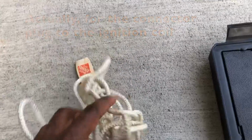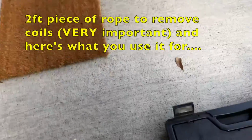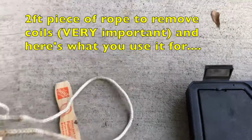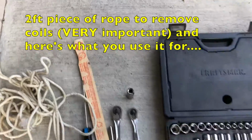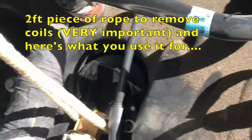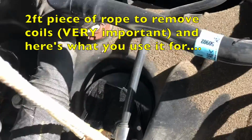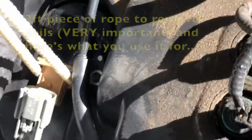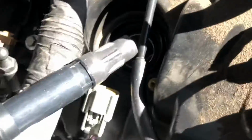And you will need rope. Not this long, probably only this much rope, okay? But you will need this, and I will explain later. When you are pulling out these coils, just put a rope right here around that, and then just pull straight up. Comes right out.